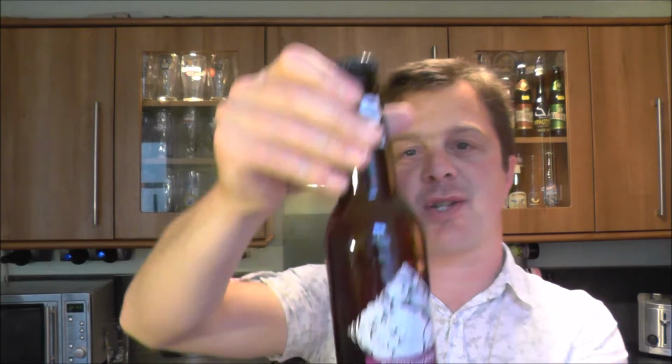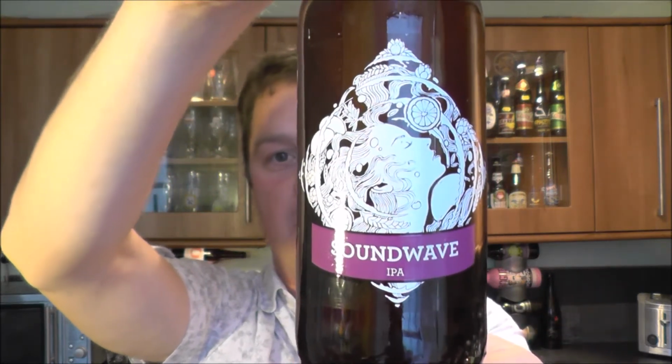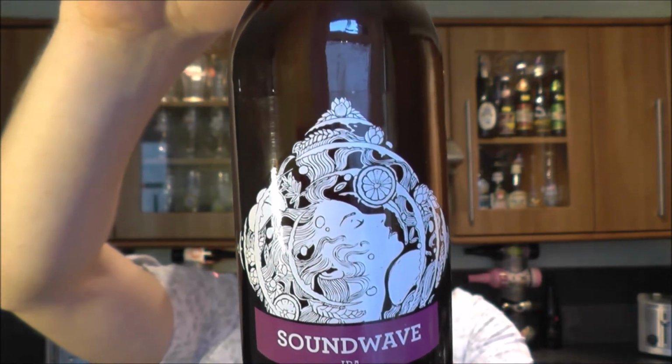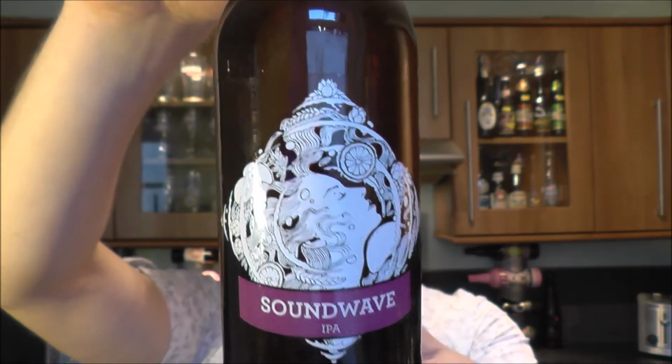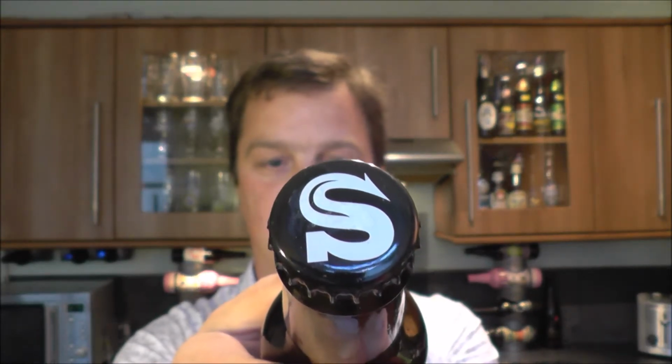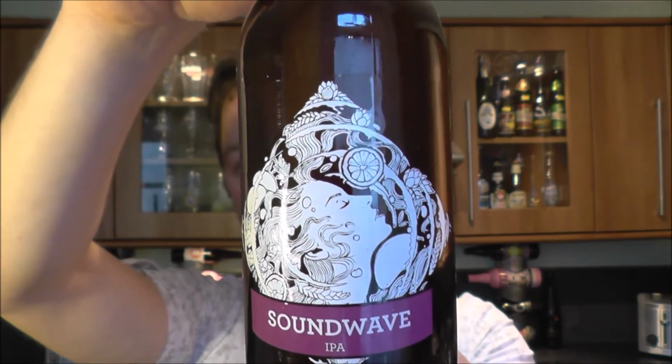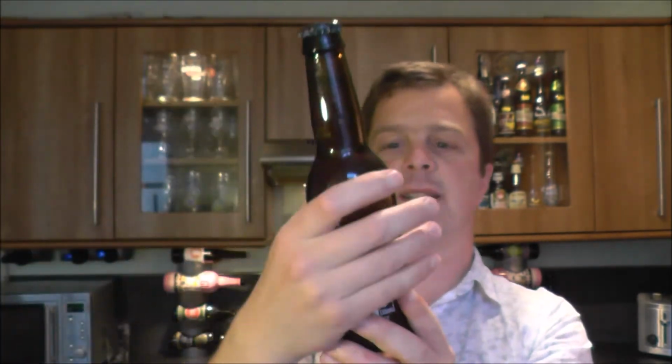Today we got a bottle of Siren Craft Brew Soundwave IPA coming in at 5.6% ABV, described as a West Coast style IPA. Looking forward to this. There's the Siren Craft Brew bottle cap there. I love the artwork, I really do. It's very kind of mermaidy, very kind of underwater, fresh, fragrant, mermaid sounding.